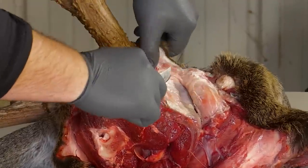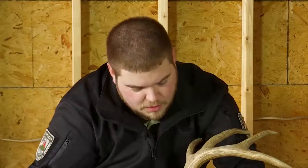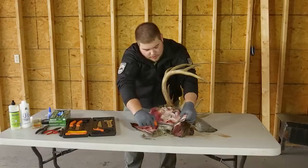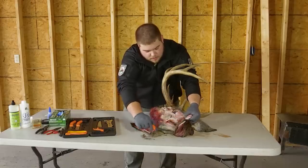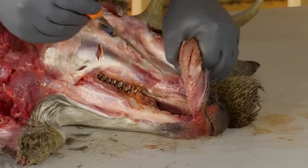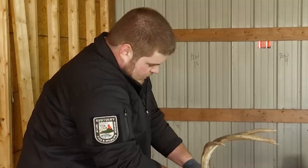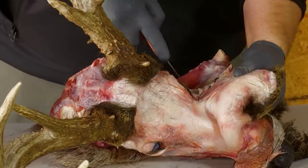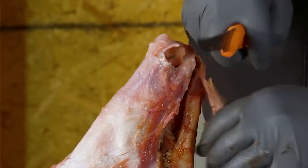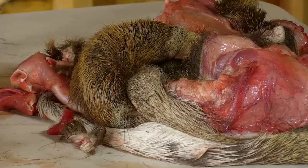We're just gonna keep peeling the hide down away from the mouth. You want to be careful around here so you don't cut or scrape up the teeth. And you're just going to keep continuing to work this hide all the way down. And you do not have to worry about taking this hide off in one piece. If you need to, it's perfectly fine to section it out, peel a piece, and then start on another one, section it out, and keep peeling all the way down to the nose. At this point, we have all the hide removed.